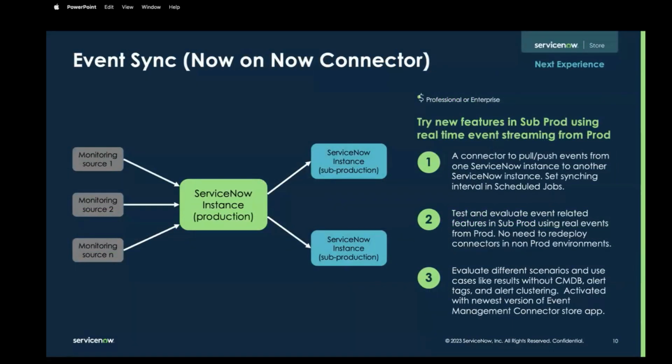So starting off with Event Sync, we have the Now on Now connector. This connector that we have come out with is a way to push and pull events from one ServiceNow instance to as many other ServiceNow instances as you want to. This enables you to, again, test and evaluate features that you want to in your sub-production environments.